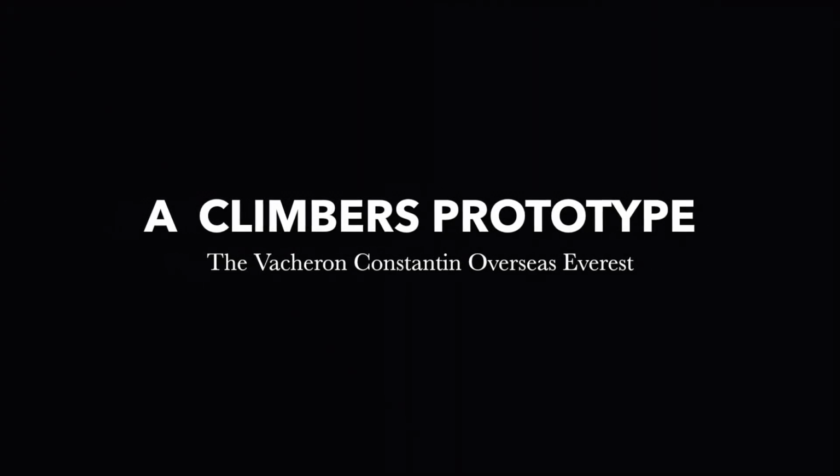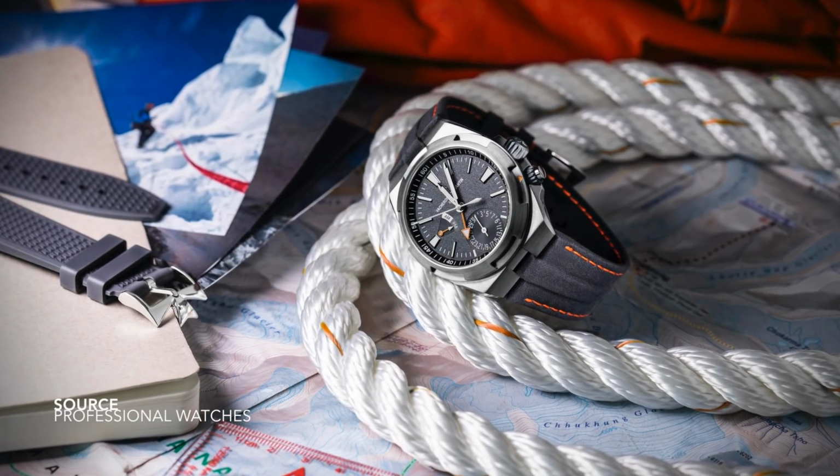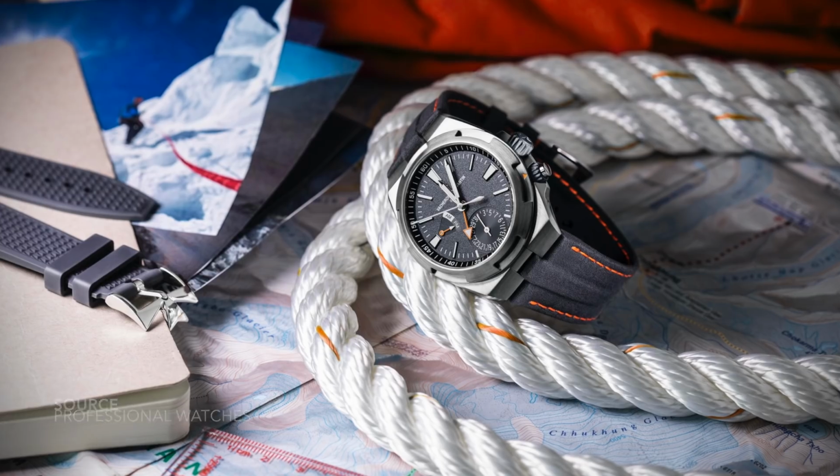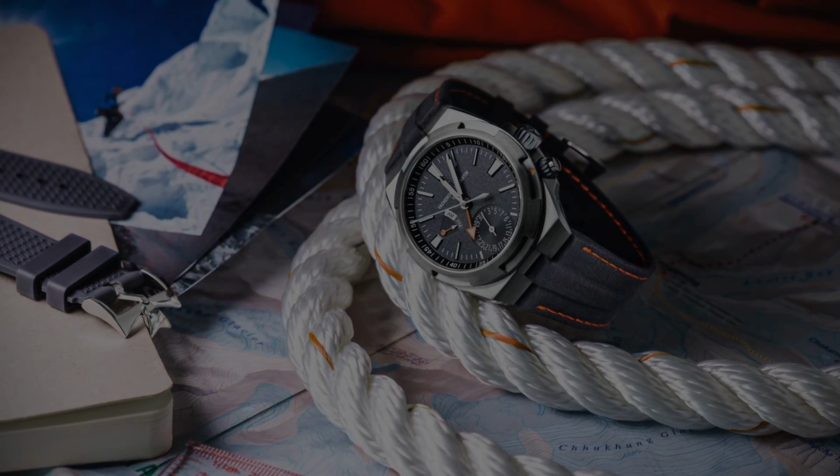You may or may not have heard about this watch before, but it is something terrific. The Vacheron Constantin Dual Time prototype, which I will just call the Vacheron Everest. Now, for a bit of background to this watch and the story, it was a piece unique model made for Cory Richards, who is a National Geographic photographer who specializes in climbing mountains.